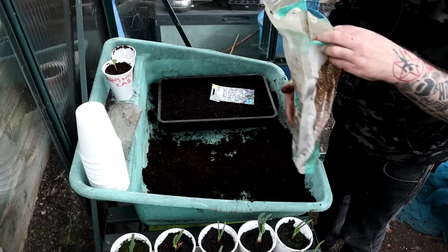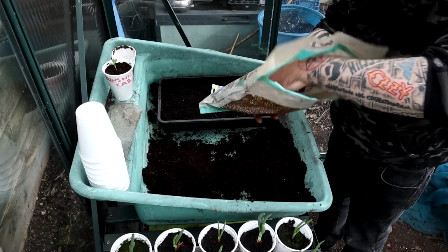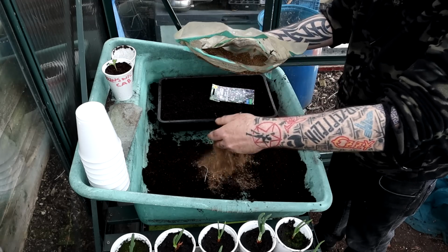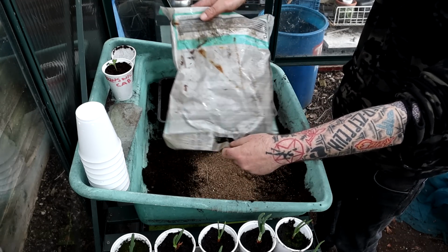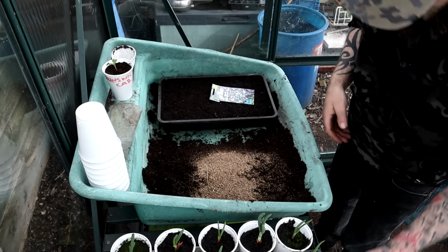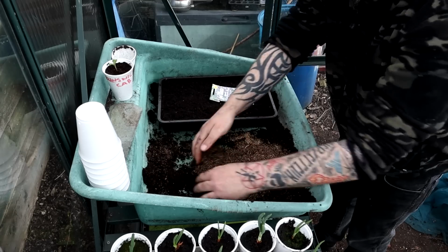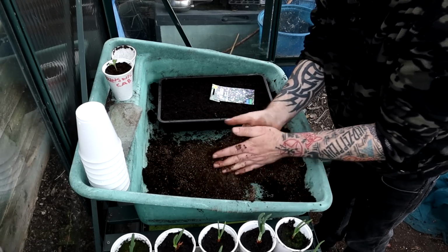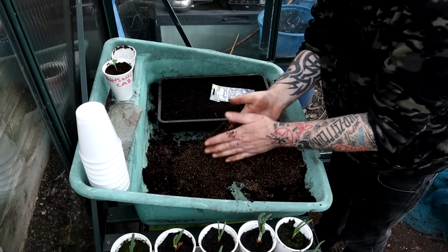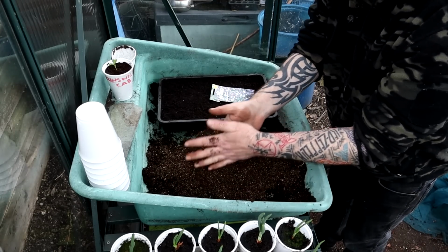And I've also found some vermiculite. Proper garden, I mean, man. So I'll add some of this as well. Let's make it look good. Give it a mix up. The 10p mix up. Remember 10p mix ups, folks? Great, used to get loads. Halfpenny chews.